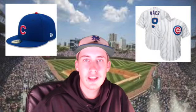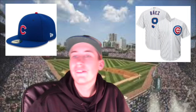Next up, we have Chicago Cubs. We're staying super basic. Here you go. The blue hat, red. I like the Cub in the middle, but for old school purposes, Javier Baez, that's what we're doing.